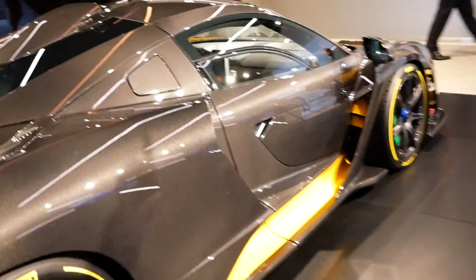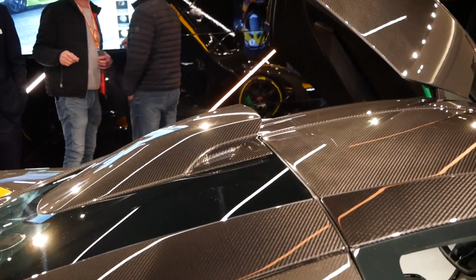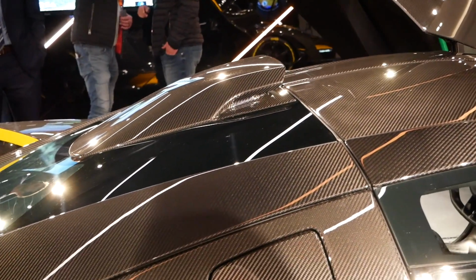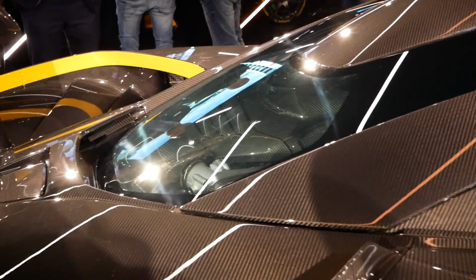I do like the air scoop in the roof. I think that's nice too. 789 brake horsepower.